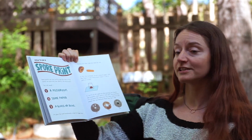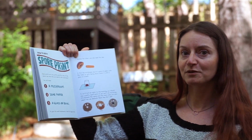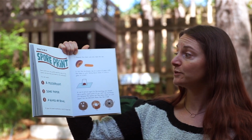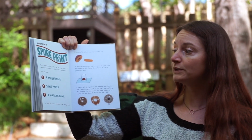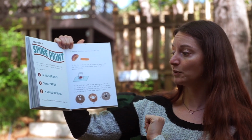And she also shows us how to make a spore print. Aya and Shreya did this right before we left school. Spore prints are very pretty, and the color of the spores can even help you identify the mushrooms. You will need a mushroom, some paper, and a glass or a bowl, which is optional.